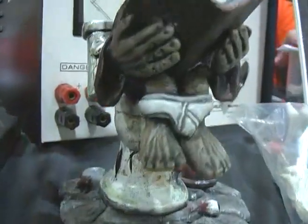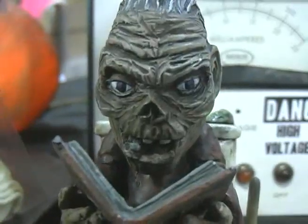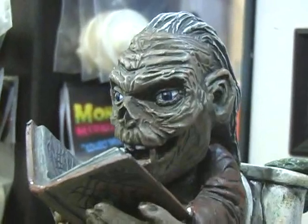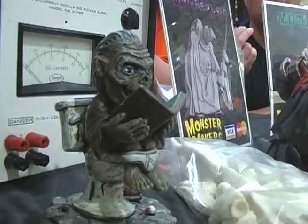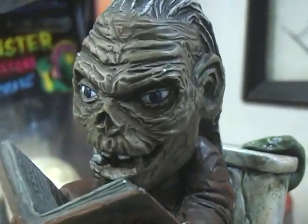We have Tales from the Crapper. Originally I saw one of these at Wonderfest years ago and I wanted to make my own. This one is twice the size of that one. It's stylized completely different from that one, but I like the concept. Now, the one we're looking at here actually has a custom base that does not come with the kit. The base and the plunger are not part of the regular kit. So all that's really included here is the toilet, the figure, and the little book that he's reading.